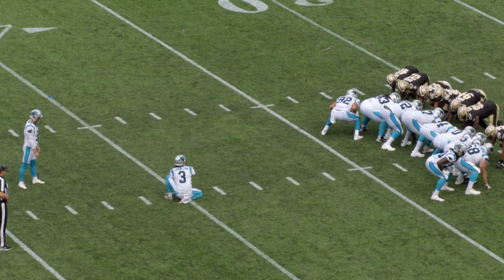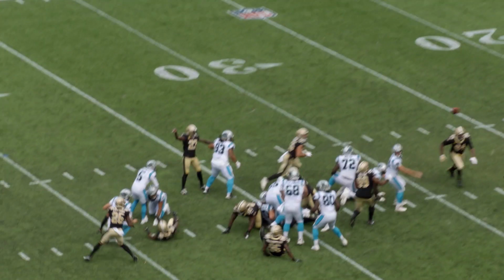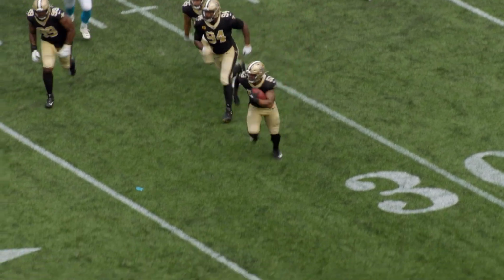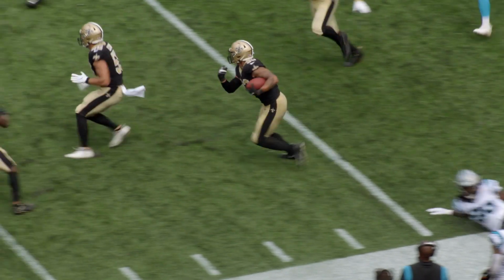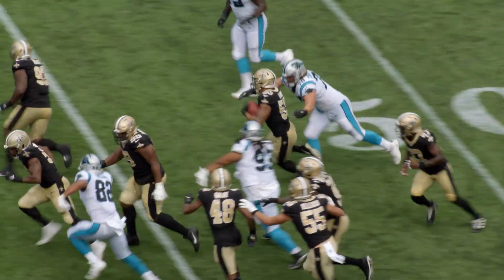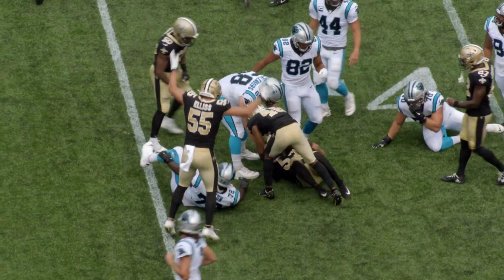This will be a 50-yarder for Zane Gonzalez. 4th and 16, snap is good. That's blocked. The Saints catch it. The Saints, he's one block away. Needs to break the tackle. He's got it. That is Zach Vaughn with the ball. 40-yard line of Carolina. What a play by Zach Vaughn.